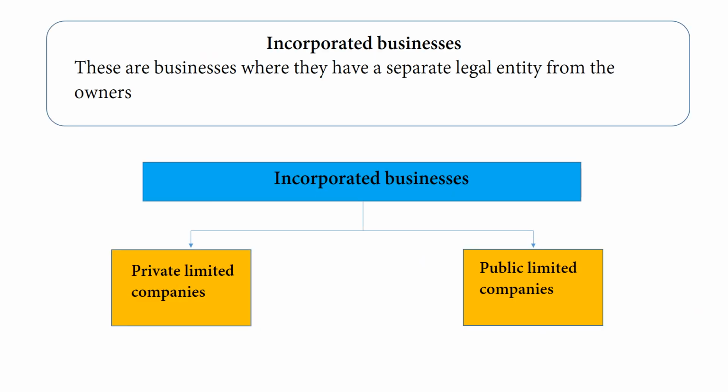Operating as a company can overcome many of the difficulties faced with being a sole trader. Incorporated businesses are companies and have a separate legal entity from its owners. The two main types of incorporated companies are private limited companies and public limited companies.